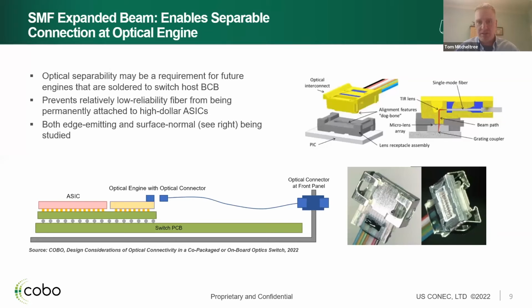So being able to disconnect your fiber from your optical engines from your ASIC may not be something that's needed right now for initial CPO devices coming out, but it may become a necessity in the future. So we are putting energy into both edge emitting and surface normal, as we show surface normal on the right here, methods to provide that optical separability from the engine.